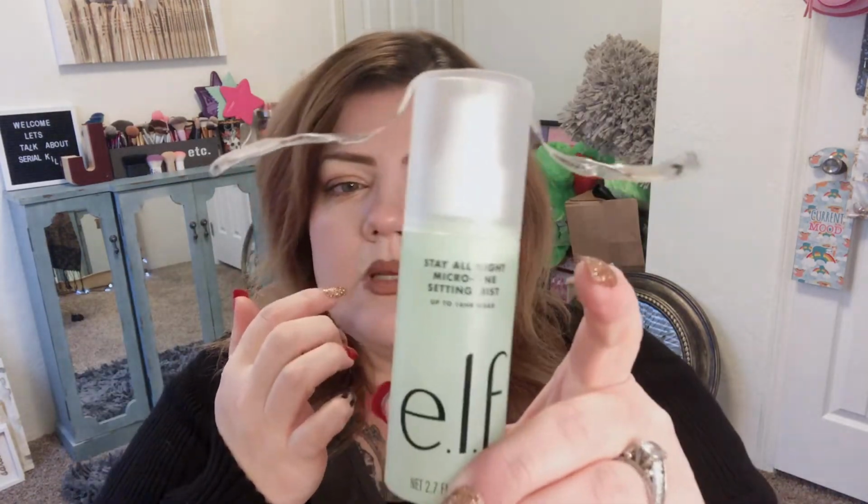But yeah. It says, lock in your look from AM to PM with a lightweight makeup setting spray suited for all skin types. Infused with green tea, cucumber, and aloe, nourishing skin and keeping makeup looking fresh as though you just applied it. Touch-ups are now a thing of the past.